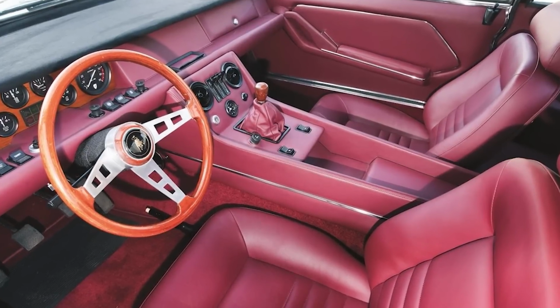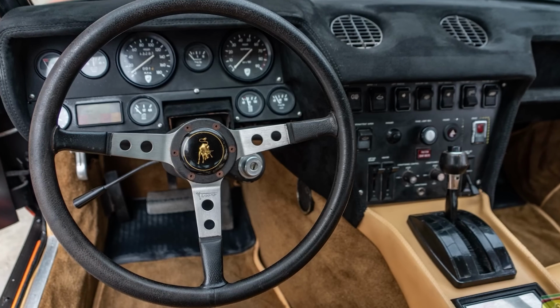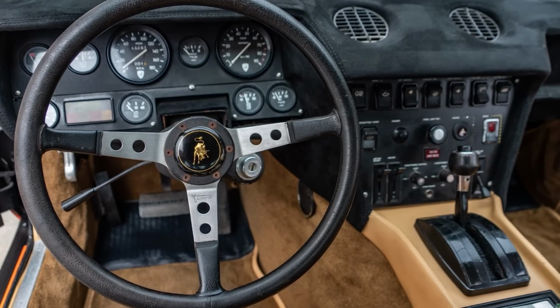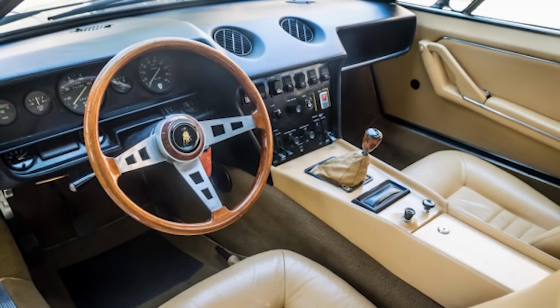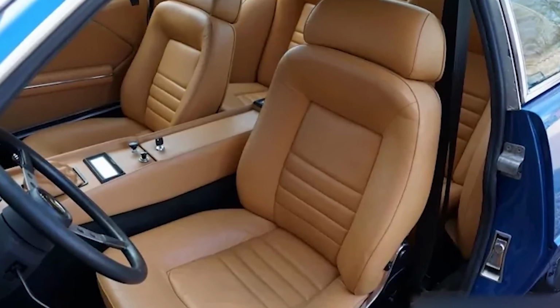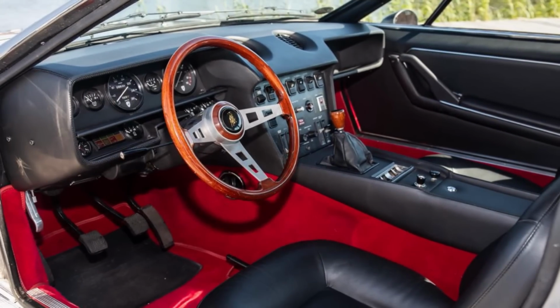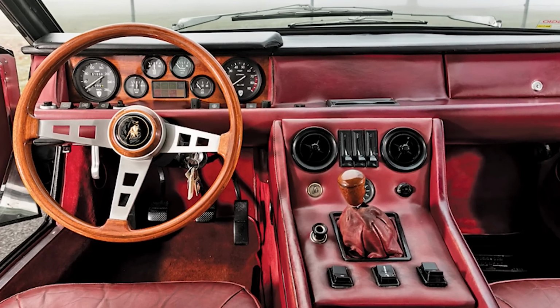Inside the cabin, the Jarama was arranged to provide a logical and comfortable layout for the driver and passengers. The dashboard was designed with all necessary controls within easy reach, and the materials used throughout, such as leather and high-quality trim, were chosen for their durability and comfort. Every detail was arranged to ensure that even drivers of different sizes could operate the car without distraction.